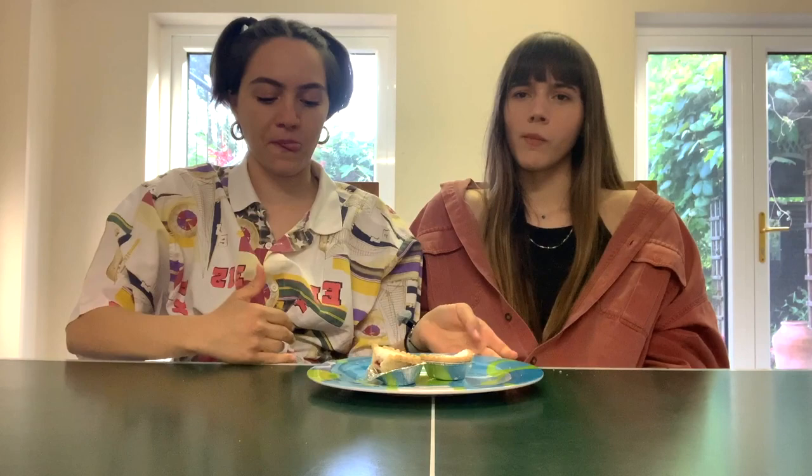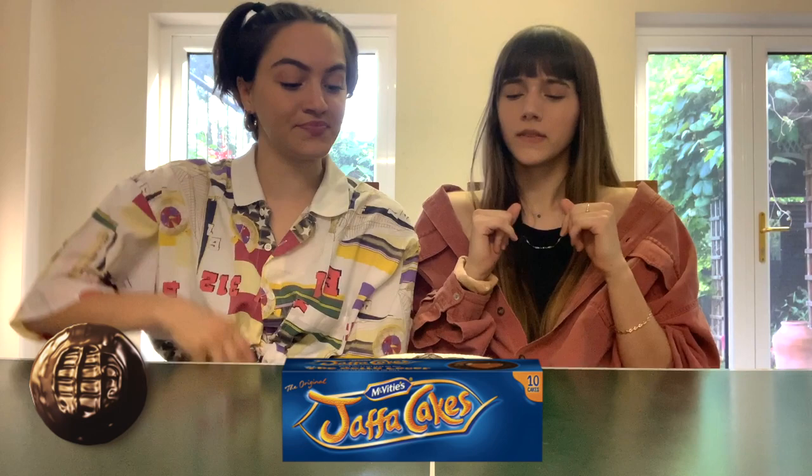The next one, traditional Jaffa cakes. Mm-hmm. Oh, yeah. It's okay. It's so nice. This is nice. It's with orange inside. So nice. It's smooth, full chocolate, soft. Can I have more? Give us a bucket.